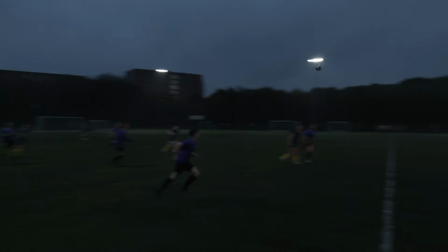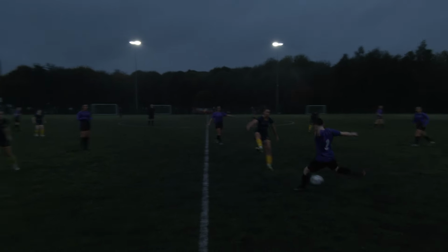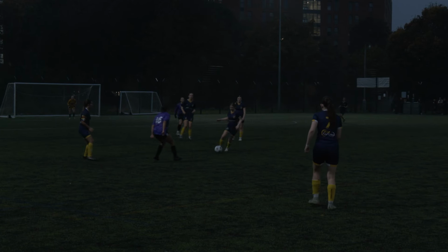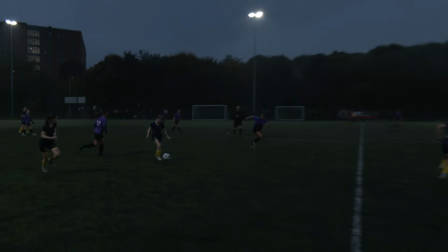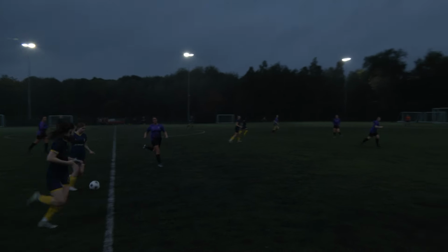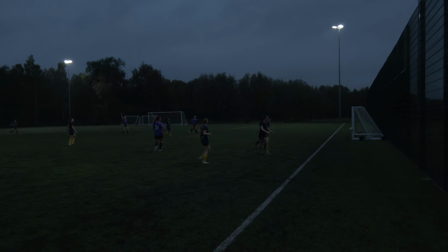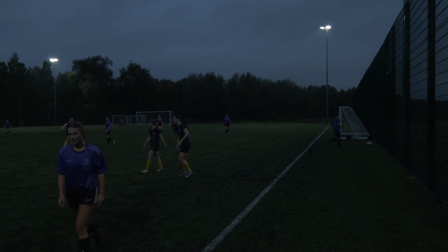Brilliant touch and play there by Salford as they look to hoof it up, which doesn't work. Back in possession for Leeds Beckett. Handball not given, as it shouldn't have been. And Salford retrieve possession as they look to play the ball up through number 7 here, who makes a run. Physical battle, and it's out for a throw-in down the Salford right-hand side for Leeds Beckett. A few of those so far.